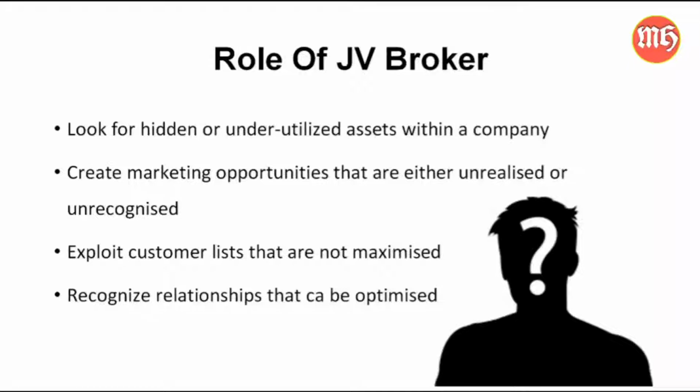The joint venture broker then works out how to present the offer to joint venture partners so that they see the offer as a win-win-win situation. The three wins are a win for the client, a win for the joint venture partner, and a win for the customers as well. Approaching potential joint venture partners in just the right way is vital to the outcome of the joint venture.